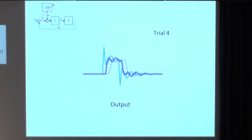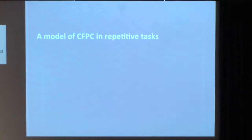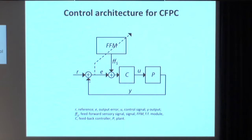And if you keep doing this, you see by 10 trials, there is a very important decrease in error. And at 50 trials, this system has converged to the perfect behavior. So this is an intuition of how this algorithm works. Now this part is going to be a bit more formal mathematically. So we just model this, okay? We model in discrete time.